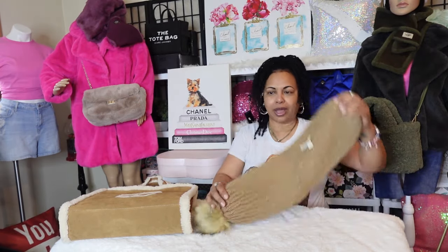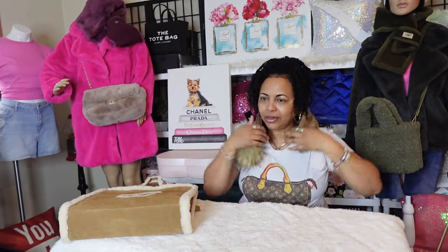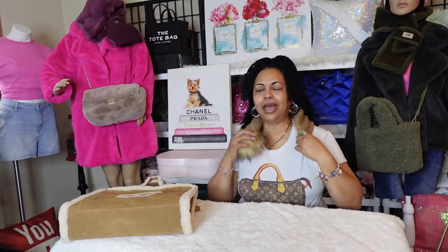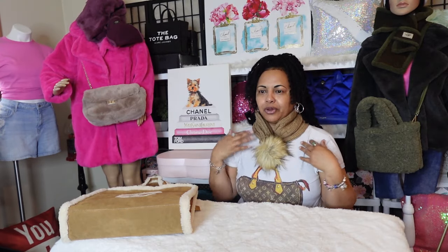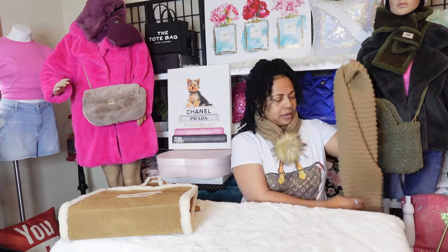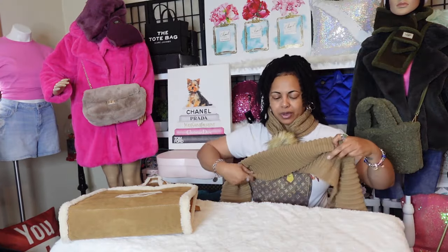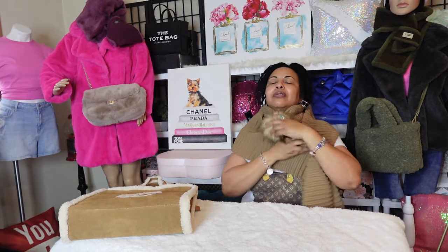So here it is right here. You can see it says Michael Kors, and you just put it around your neck like that. And then it has a little loop right here that you stick the pom-pom through. And then you just stick that through like that. And it's a nice warm, it's like a collar. It's so warm. It's going to keep your neck warm when you have on your scarf or anything else. And then you put that on around you as well. So nice and warm.